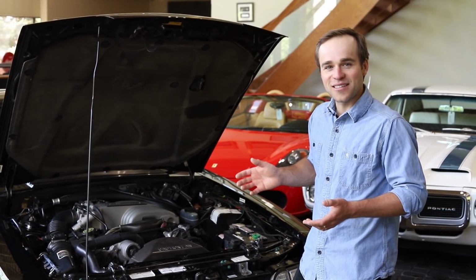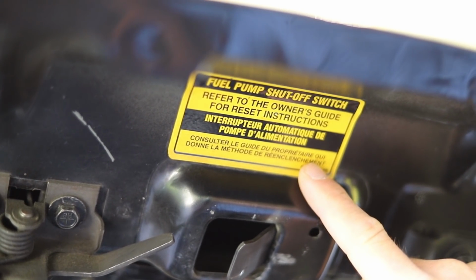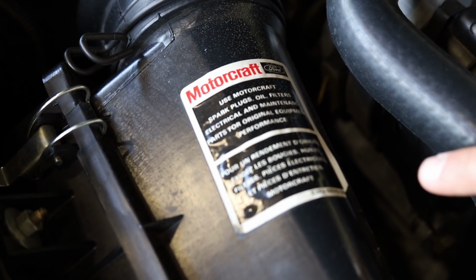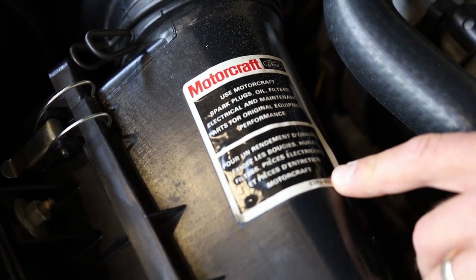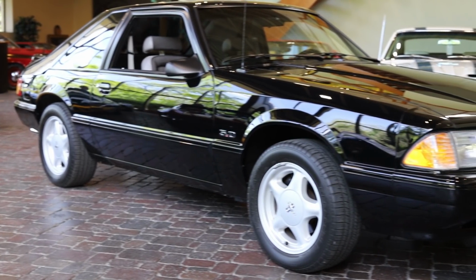But that's what makes this car so unique. You look at all this stuff, it's all perfectly as it came from the factory. Fuel pump shutoff sticker, every little Motocraft sticker, it's all here, every factory marking. This thing is a time capsule.